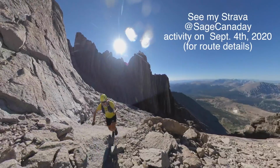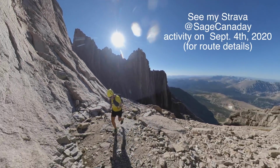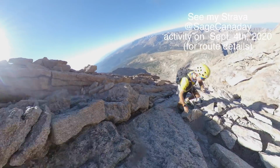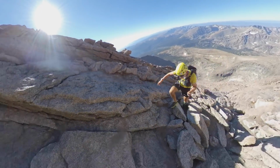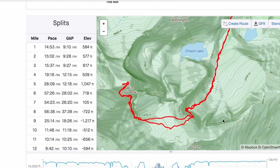I'll show you some 360 side shots. I did get a couple of shots on the backside near the Palisades and Keplinger, as well as on the home stretch there, so you can see that. But basically you make it over to the loft, and then you have to go around the backside and do some down climbing on this loft route.